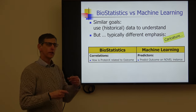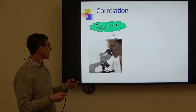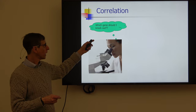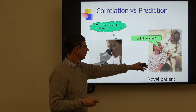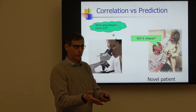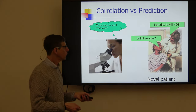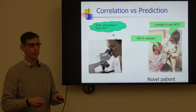But a different question is to predict the outcome for a novel individual. So here, instead of asking what gene should I knock out, the question now is, here's a novel patient who asks, will I have a relapse, and I want an accurate answer, which we hope is negative, but at least want to know the correct answer. So that's a different question. How do we do that?